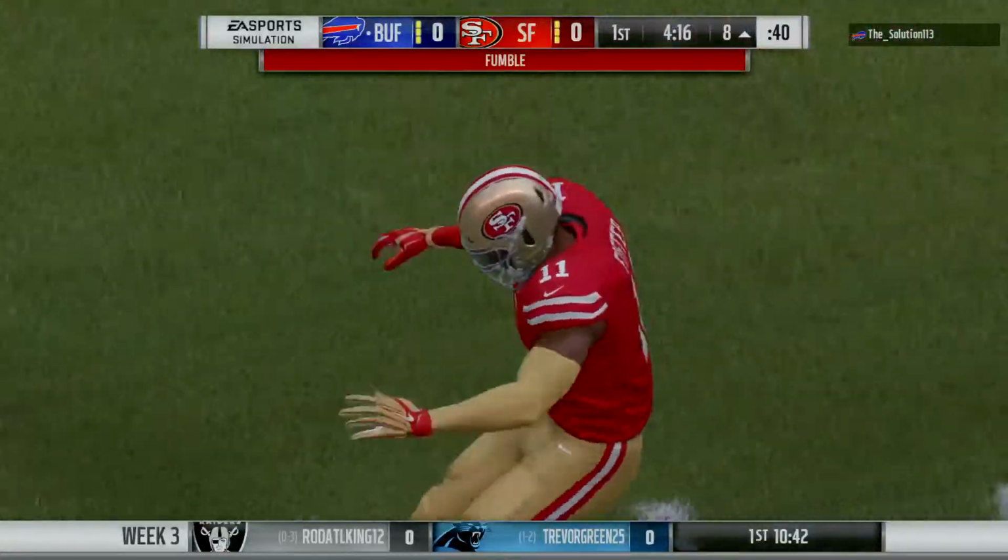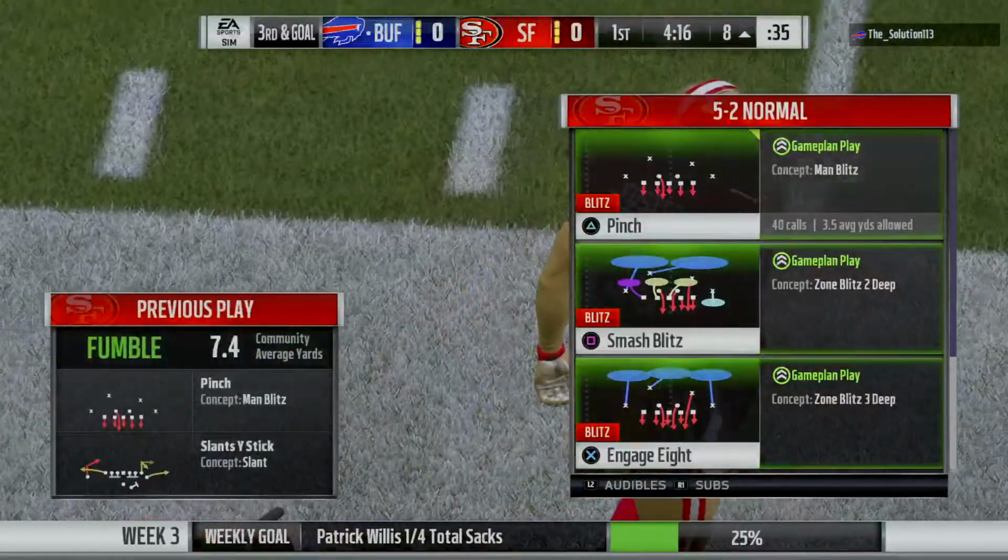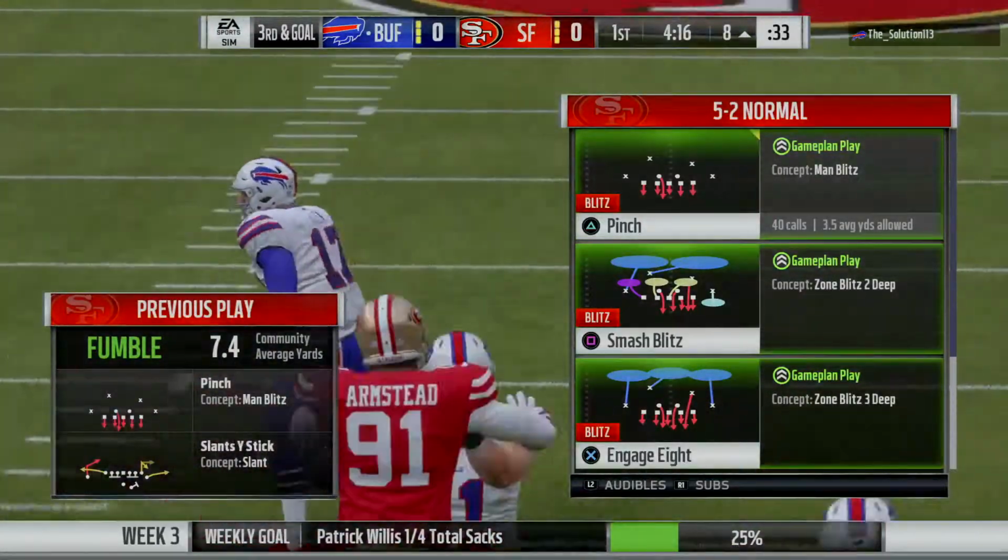Allen hit. He lost the football. And this is going to kick out of bounds. Boy, a fortunate bounce or two there. They'll keep possession back inside the 10-yard line.